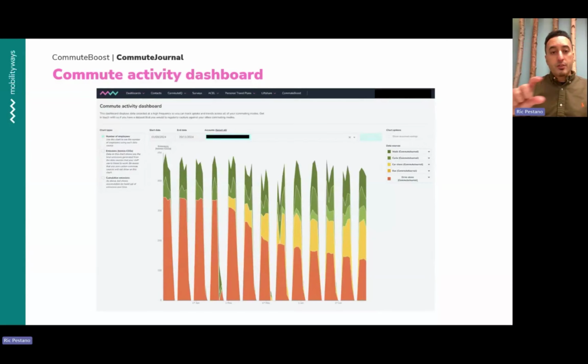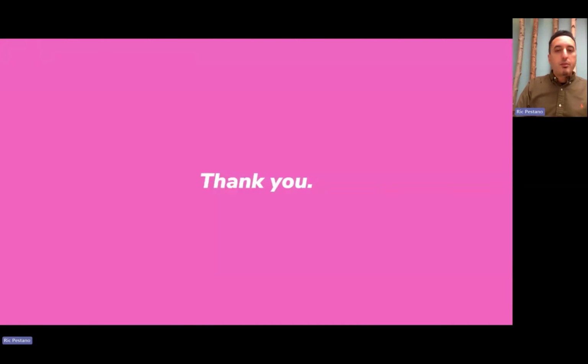And we can see the modal shift over time as driving has gone down and more sustainable commuting methods have been taken. So this graph is showing us the number of employees using those modes per day, but we also have other charts which show you the emissions related to those activities, and also the savings. So for example, if you've got a certain day where you have a chunk of people driving and then a chunk of people walking, we could look at, if the people who walked were to drive, how much CO2 was saved. So it gives you some really good information there. Okay, so that was a very quick run through of CommuteBoost and CommuteJournal. Thank you.